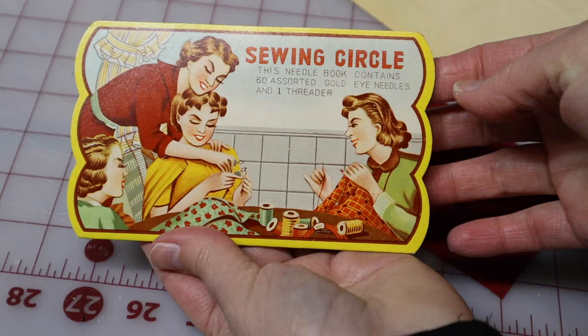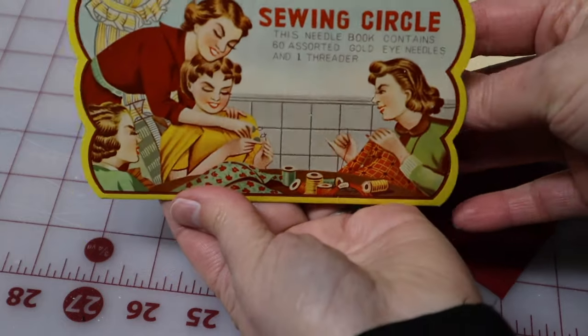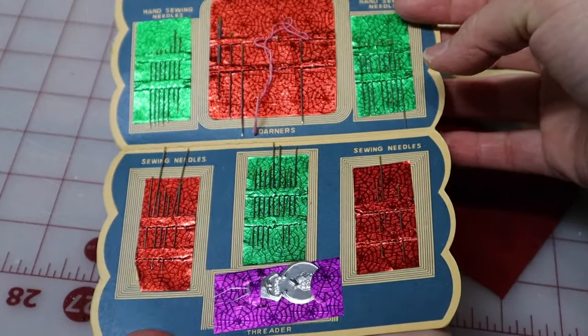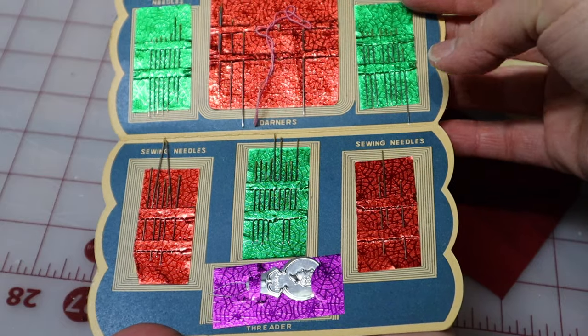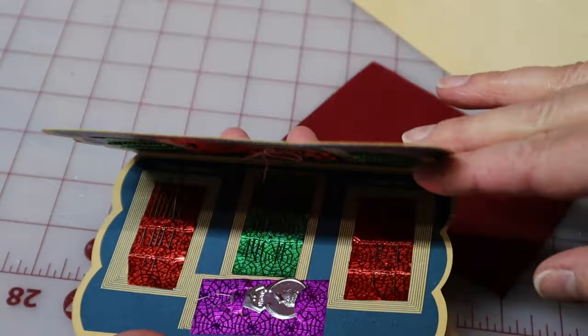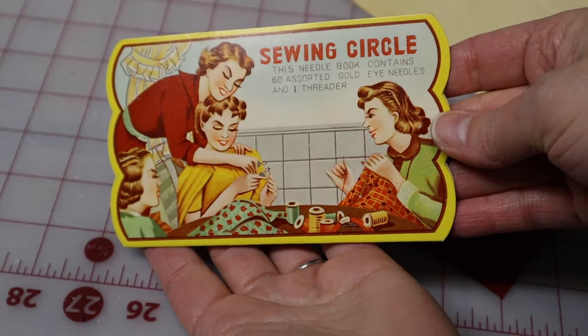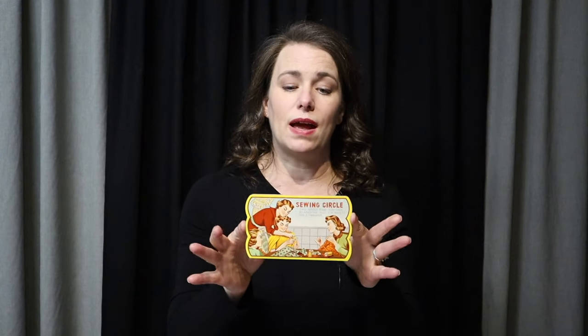I especially like to find vintage needle books that still have needles inside, because these needles have more than likely not been used. This one in particular still has the needle threader. It has several of the needles that don't look like they've ever been removed from their spot. And so those are needles I can use very well today. They're sharp, they're fresh, they're new, they're not bent. They have a lot of useful life left in them. And they come in these really great vintage advertising sleeves.